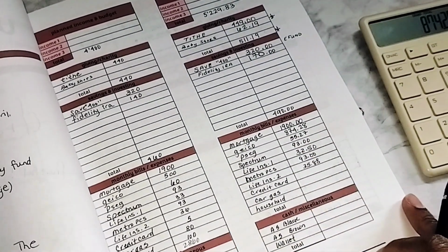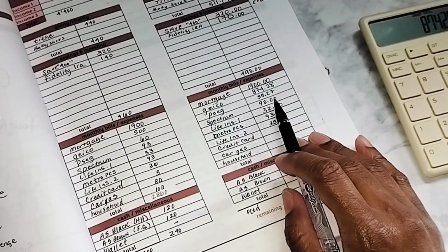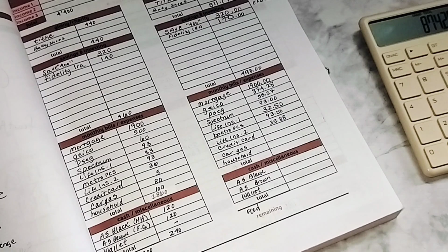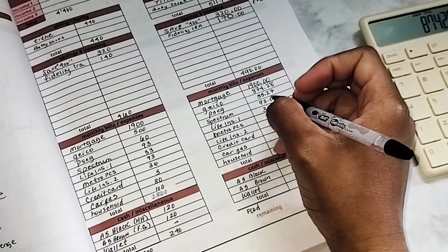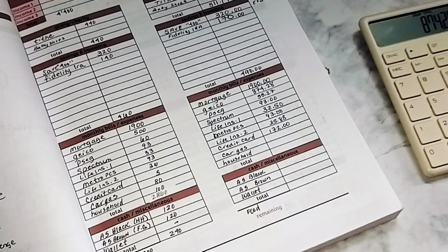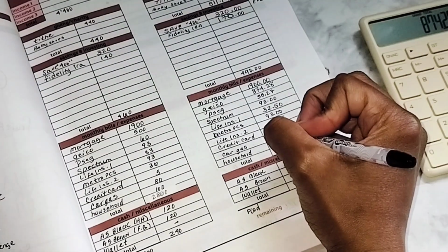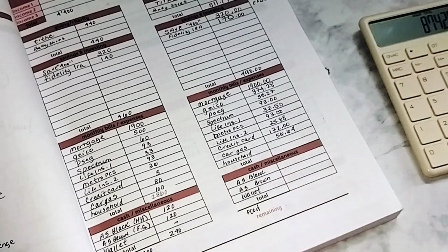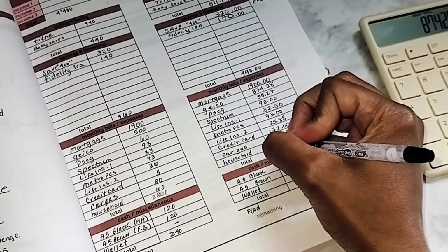And then we had our electricity bill, which was paid for $55. Spectrum came out at $93. That did increase in the month of March. Life insurance number 1 got $32.50. Our cell phone got $93. Life insurance number 2 got $35.88. And our credit card, we paid $172 to that.